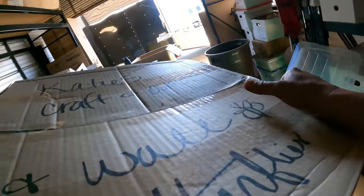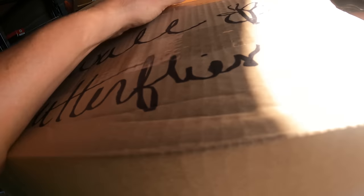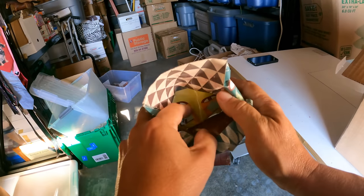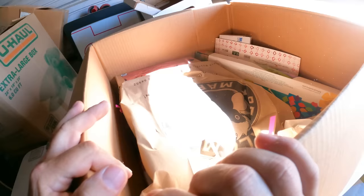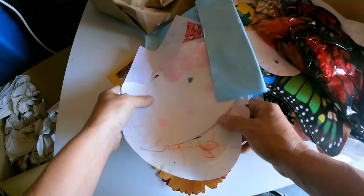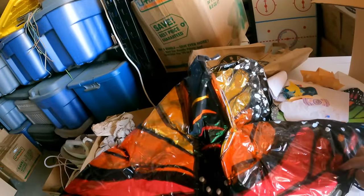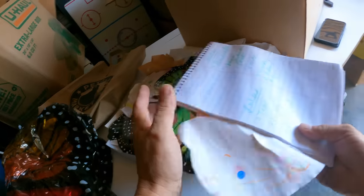Let's see what that's got. Let's see. Okay. That's nothing. It's a little dollhouse. How funny, out of paper. It's got bags of stuff in here. Okay. Crafts and stuff here. That must be a wall butterfly right there. I did not know what a wall butterfly was. Now, apparently, I know. I'm so much wiser these days.